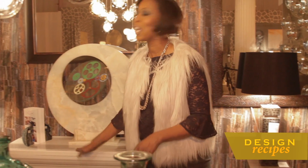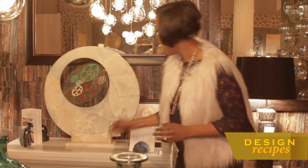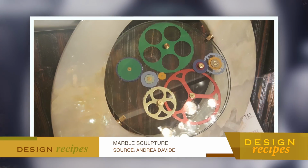There's also this beautiful console. Take a look at all of the detailing. What they did was they actually took a piece of stone and sliced it in order to get all of this veining. And then we have this beautiful sculptural piece made by a local artist.